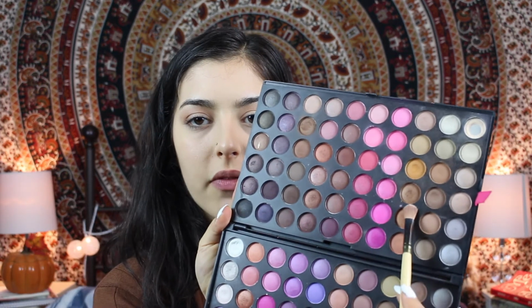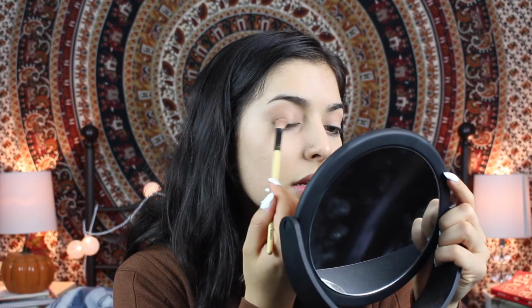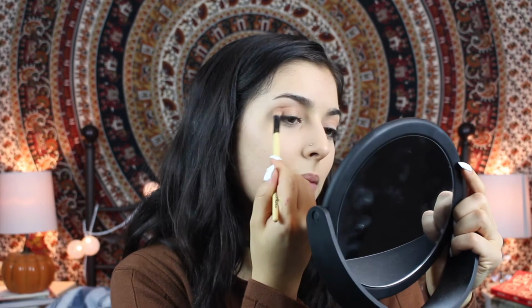I'm going to take this one right here. It's kind of like a nice goldish brown, and just kind of focus that on my crease. Look at me, I'm talking like I know what I'm doing. I wonder if you guys need to be more zoomed in. That's better, right? Why didn't I do that in the beginning?